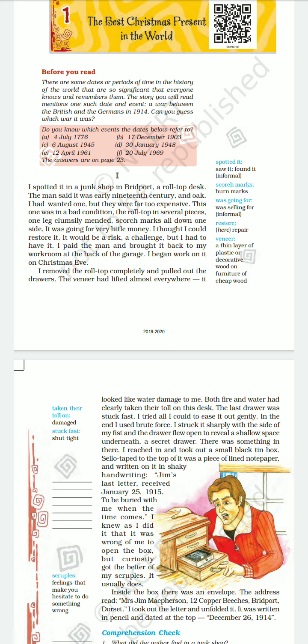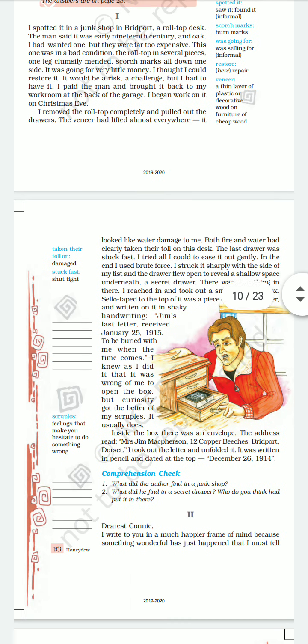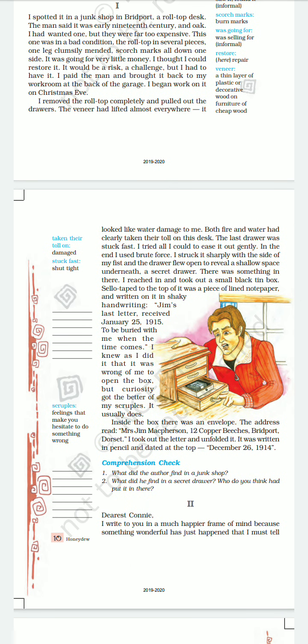So I paid the man and brought it back to my workroom at the back of the garage. I began work on it on Christmas Eve. So on Christmas Eve, he started working on it. I removed the roll top completely and pulled out the drawers. So the roll top was removed and he started pulling out the drawers.